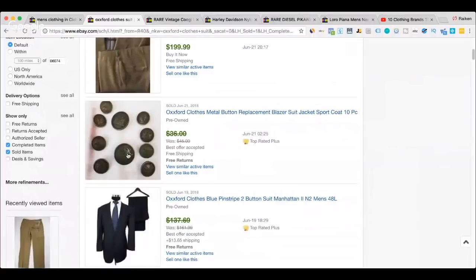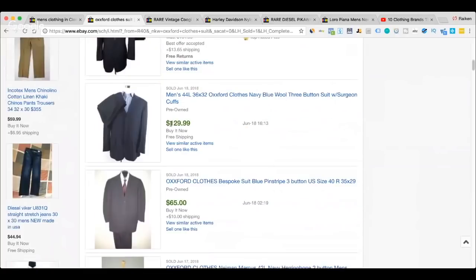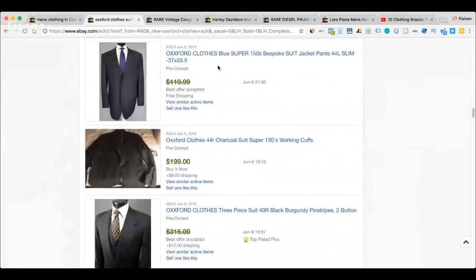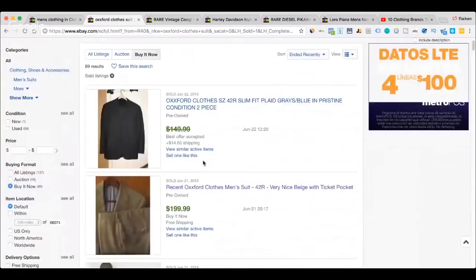If you have a thrift store in your area that just throws out all their clothing, or sometimes has a fill-a-bag day, you can just load everything up. Find these suits, especially the Brooks Brothers ones, and pull the buttons off. You could sell them in lots. Okay. I haven't done this in a long time, so do your research, but here's one that sold for best offer under 36, best offer under 137, 129, 65, 59, 39, 79, 49, 189, best offer under 890. I mean, it's a really good brand. I don't have a ton to say about it. Just buy it. If you find it, buy it.